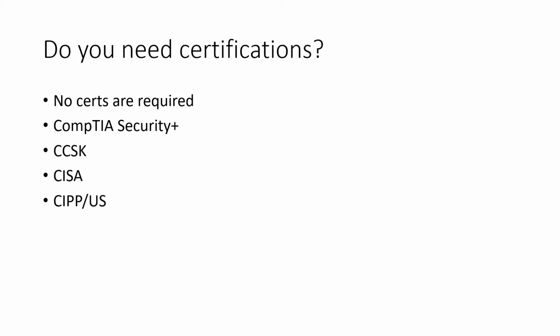Well, the good news is no specific cybersecurity certifications are required to get your job as a GRC analyst. However, many people do study for the CompTIA Security Plus, which gives a very broad foundational baseline of different cybersecurity topics. You also might see people studying for the Cloud Security Alliance's Certificate of Cloud Security Knowledge, or the CCSK, as well as ISACA's Certified Information Systems Auditor, or CISA. As you gain more experience in your GRC career, you might also study for more privacy-focused certifications like the Certified Information Privacy Professional, or CIPP, from IAPP.